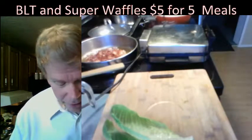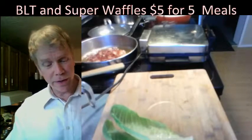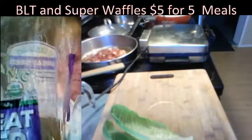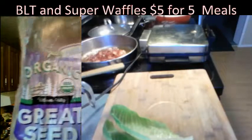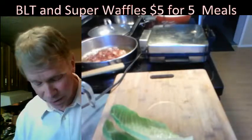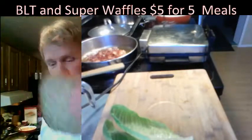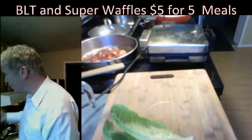And I've been getting non-GMO organic bread called Great Seed Bread. Comes out of the Northwest by a company called Franz. I've been getting these loaves for about $2.50 a piece. They were on sale at Costco. I'm going to take 2 nice big pieces of bread here and put it in my toaster.